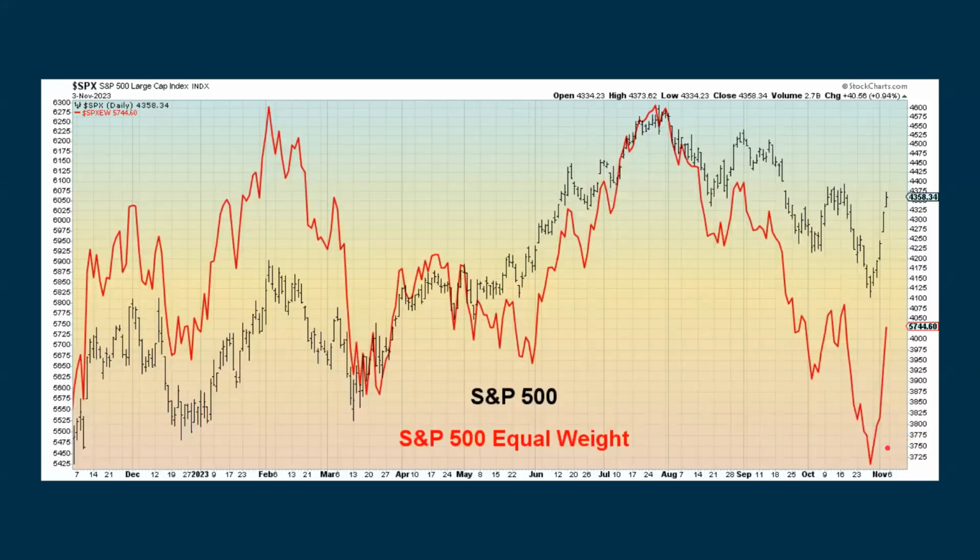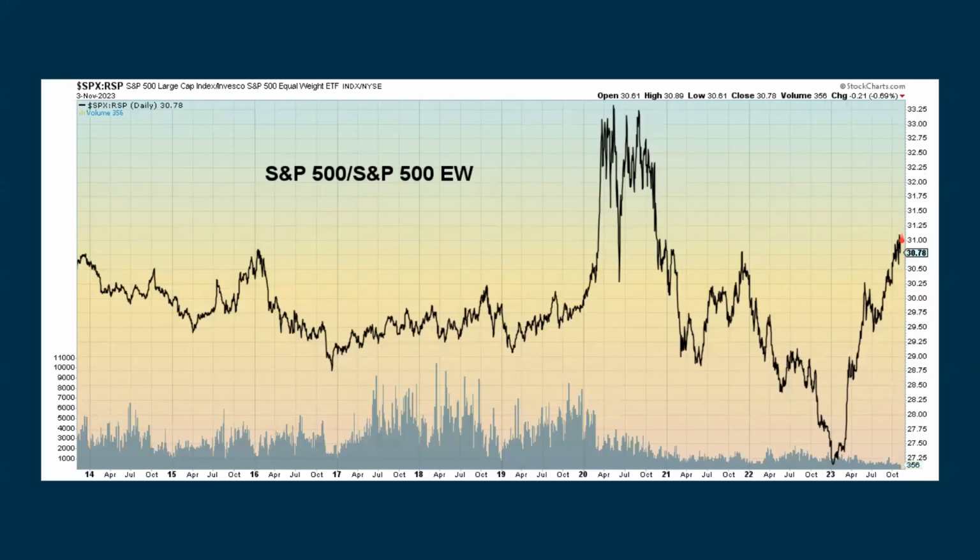We are seeing some improvement with the equal weight index as well as the S&P 500 weighted index. But overall, the equal weight is underperforming, and we're seeing a little bit of a decline here with our ratio between the S&P and the equal weight S&P. You can take that a couple of different ways. This just means that more stocks are participating, and so this ratio is going to come down. But the fact that this has still been going up overall, and the bigger stocks have really been leading the market advances in 2023.